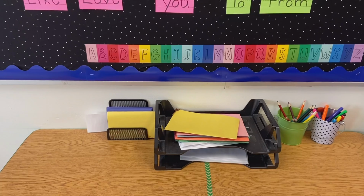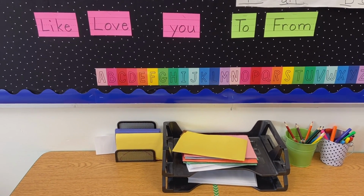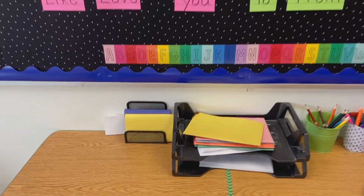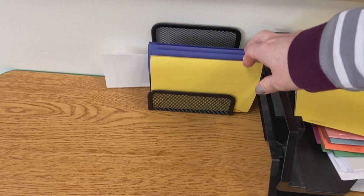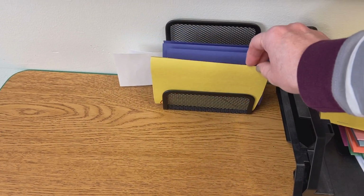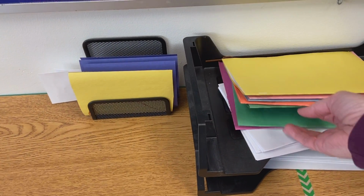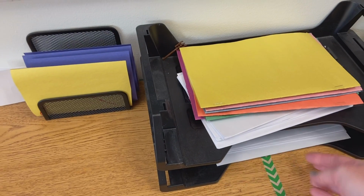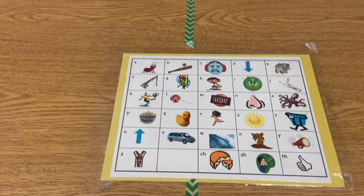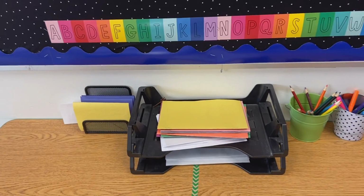The writing table, we still have some words from our friendship Valentine time. The kids can make Valentines for someone by cutting a heart in half and then writing to them. We always have little books that are made. There's colorful ones and then white ones, and then smaller pieces of paper here. We've got the alphabet taped to the table here for them to reference lowercase, and then our uppercase alphabet is here.